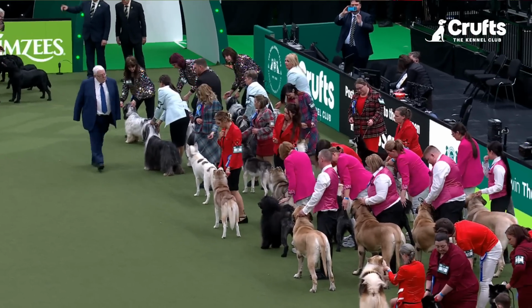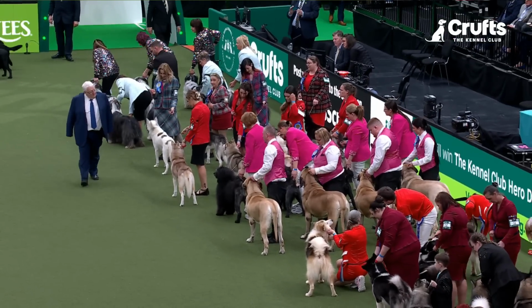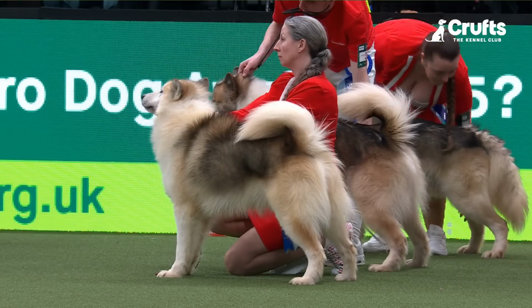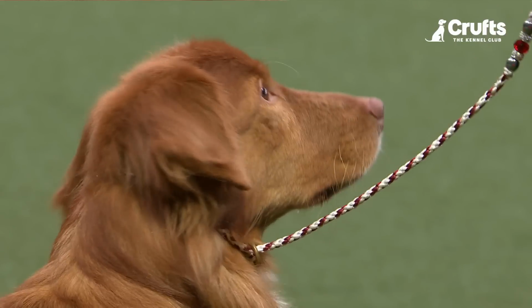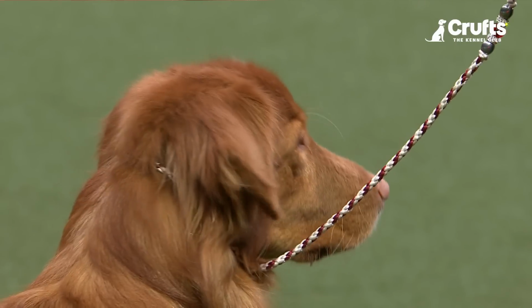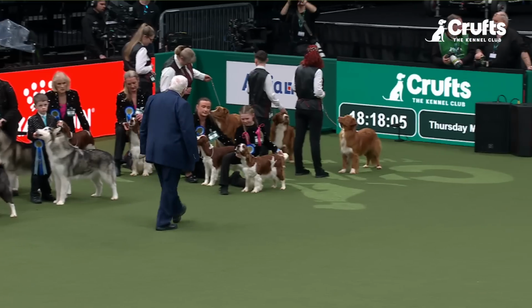And within a team, we might see the same breed. We'll also see different colours within that breed. Does that add or take away from the judging? Not at all, because breed standards allow a variety of colour in many breeds. So as long as they're the correct type, perhaps having good type in a variety of colours is a bonus.